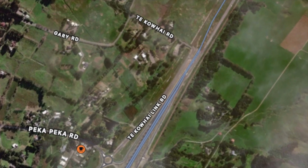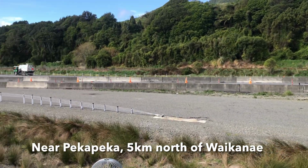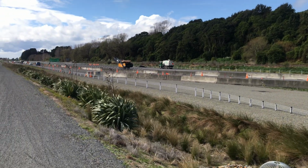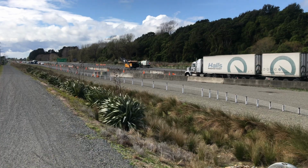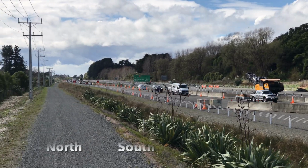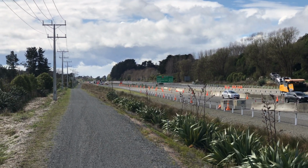So this is at the south end of the new expressway. This is a stub of road which will be the alternative road to the expressway for local traffic. And then in the background of this imagery, the new expressway is being built parallel, on the right hand side, to the current road that's in use at the moment.